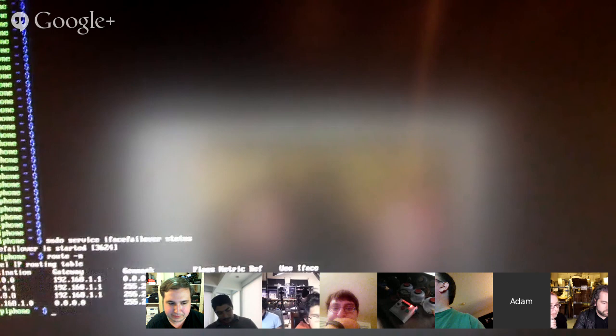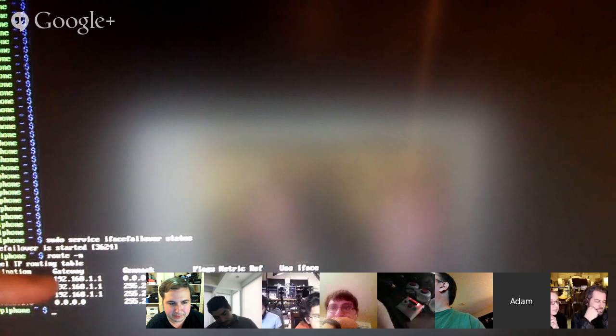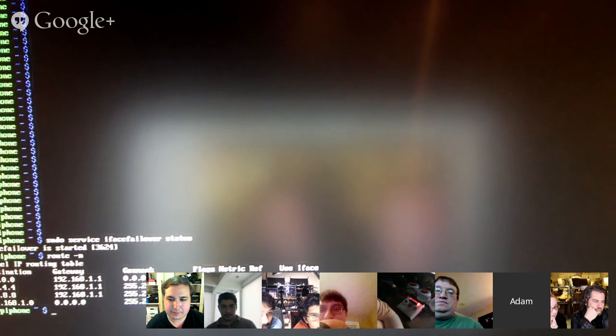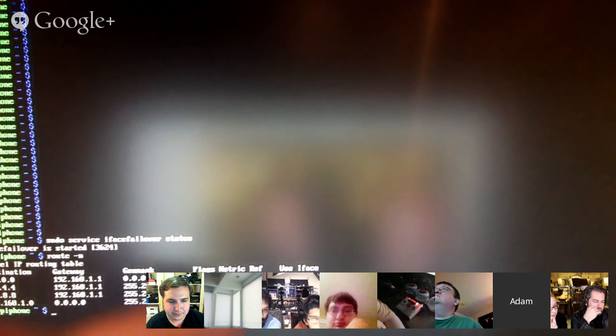So we can see that my primary destination of 0.0.0.0 is pointed at my 192.168.1.1 gateway, and that's going through my network interface on Ethernet 0. So everything's fine and behaving as normal, and I have a couple of static routes defined here, one going to the primary Google server and the other one going to the secondary Google server, and those are both pointed at my Ethernet 0 interface.